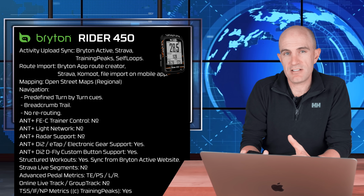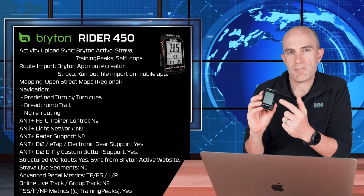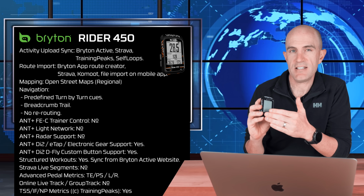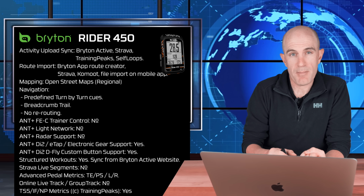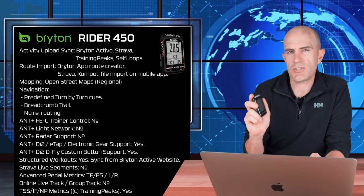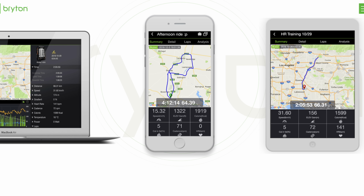Turn-by-turn navigation and display cues are very similar to that of the Element and Element Bolt. The unit has no smarts to do routing on the head unit itself. It needs a cue to read to show you where to go. So if you were to create a route with the Bryton app or Komoot, I believe, or Ride with GPS, it should be able to read those cues back to you. My routes that I tested this week were created with the Bryton app, and it did give me the turn cues.